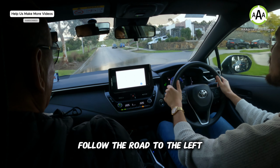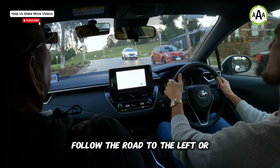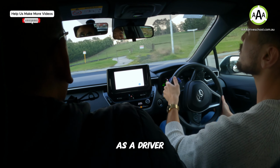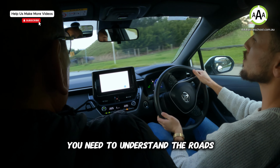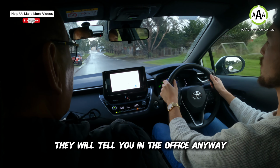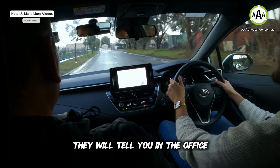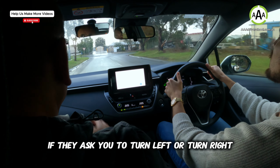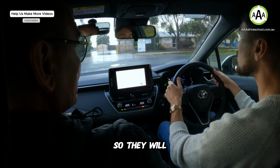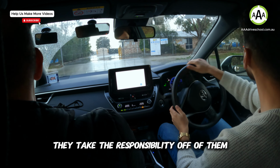Follow the road to the left. Do they always say to you, follow the road to the left? They say, but it's not their job to tell you. As a driver, you need to understand the roads, and if they didn't tell you anything, they will tell you in the office anyway. At the end of the street, turn right. They will tell you in the office if they ask you to turn left or turn right. If not, go straight ahead or follow the course of the road. They take the responsibility off of them.